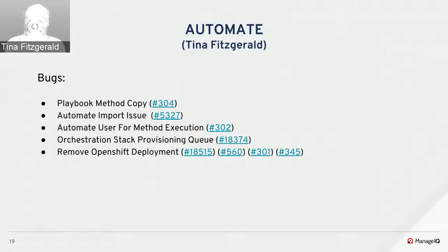Patrick resolved an issue where copying a playbook method resulted in the loss of playbook-specific information. Patrick fixed an automate data store import issue, which prevented namespaces from being created. Lucy fixed an issue where the user was not always getting set properly when executing an automate method. Provider-specific provisioning executed as part of a service is supposed to be queued to the provider zone. Lucy changed service orchestration provisioning to queue the work to the proper zone. And finally, Drew removed OpenShift deployment from several of our repos. That's it for automate. Next slide, over to Joe.